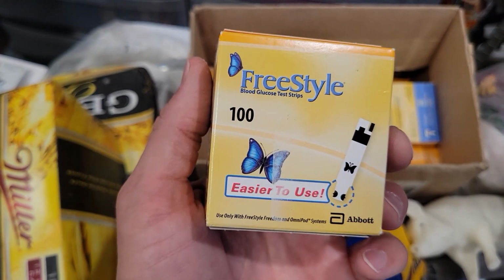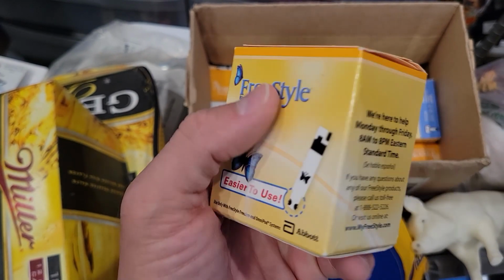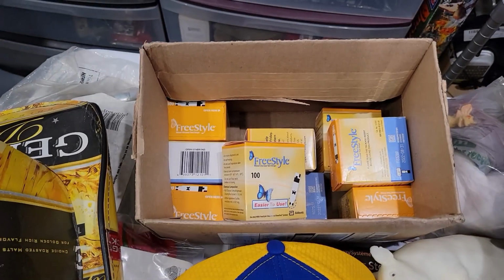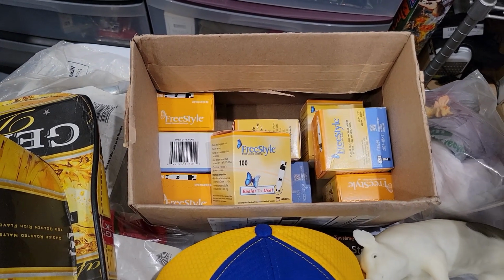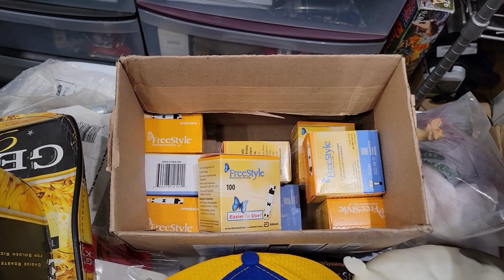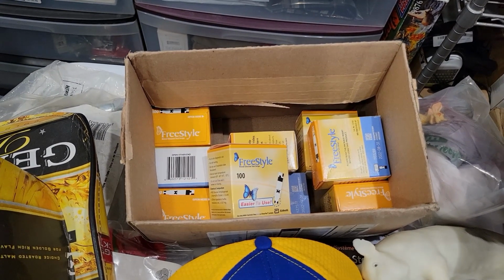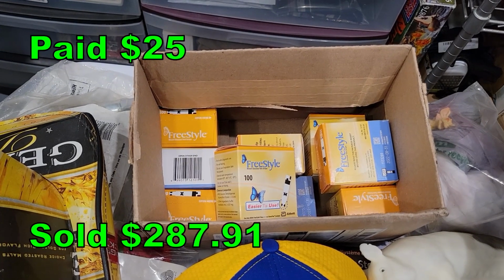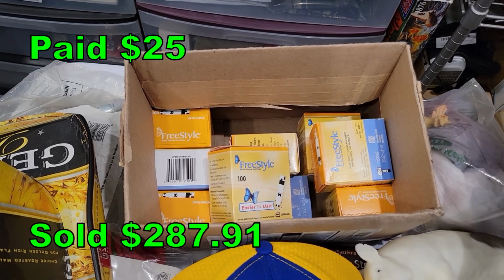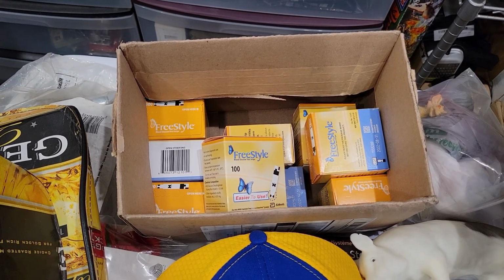And I realized after that I priced them too low, and I actually only probably got half of what I should have got for these. But I paid $25 for the whole box, and I got 2 blood glucose monitors as well, and then some other little ones for a couple bucks extra. But just these I paid $25 for, and they sold for $287.91, all 9 of them.